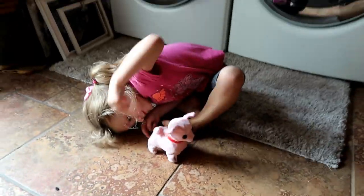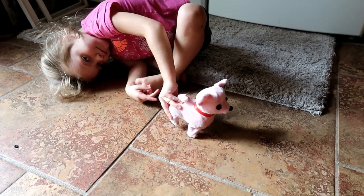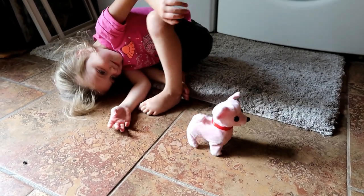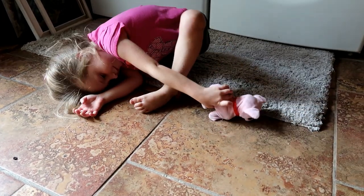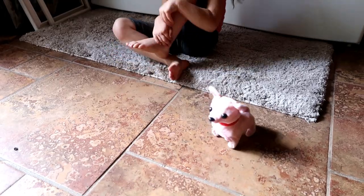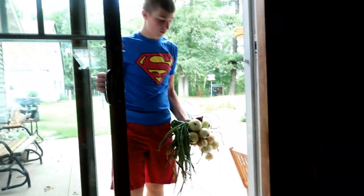Here's her puppy that she spent her birthday money on at the fair. Very sweet. Let her go so everyone can see her go. She's going backwards. Looks like Sam's coming in with onions.